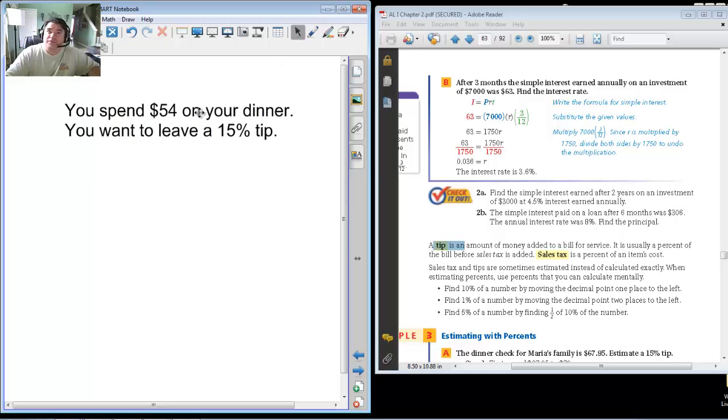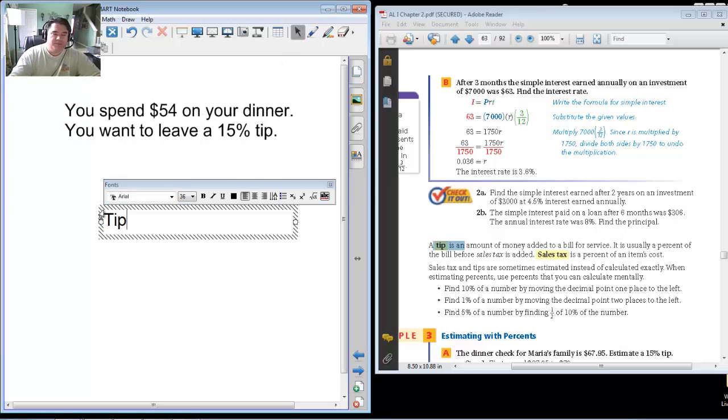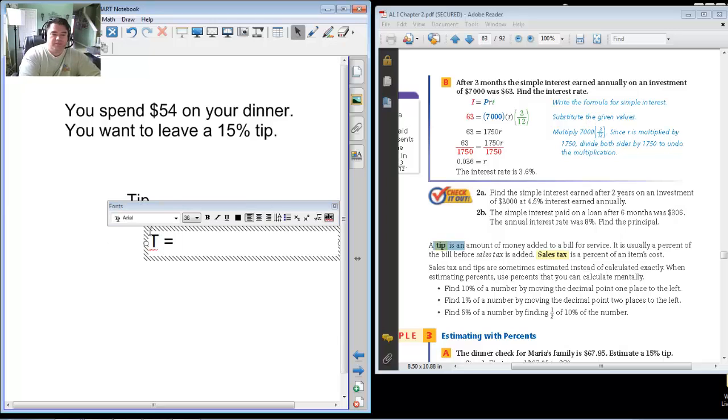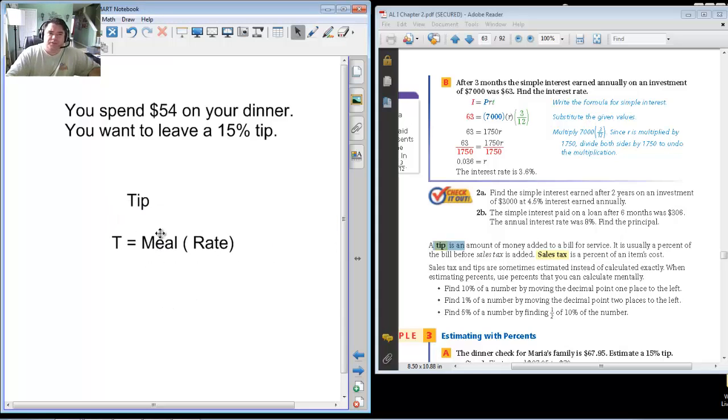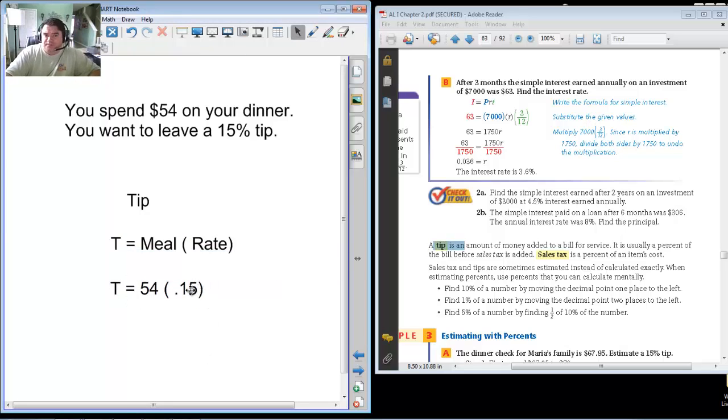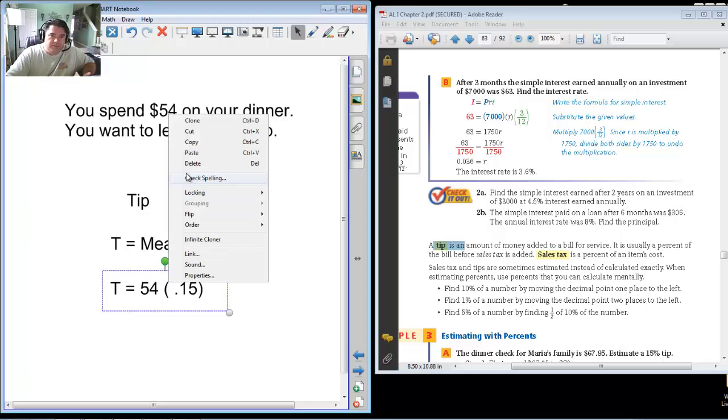Here's all you have to do. The formula I want you to use is this. Tip, I'm going to say as T, equals meal times the rate. And that's how I would go for it. So the meal in this case is $54. Well, all right. So you have 54. The rate is 15% or 0.15. I think you see this one's going to be pretty straightforward. Just times them together. So, all right. Let's see here. 54 times 0.15. 8.1.